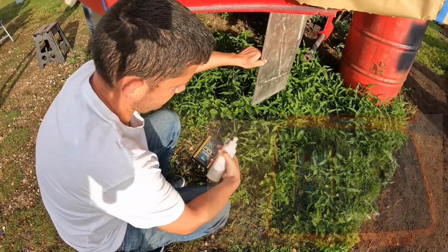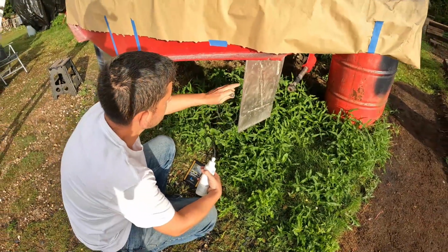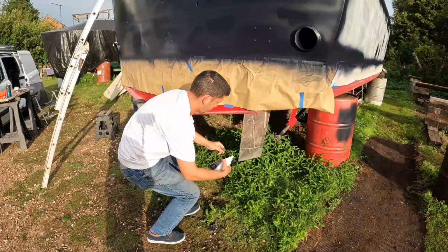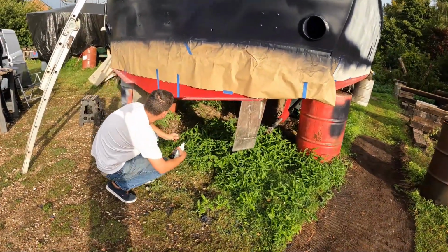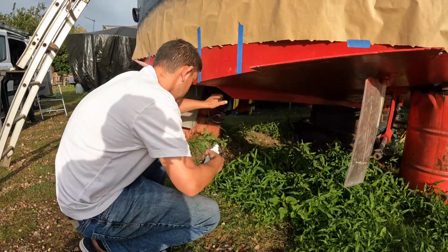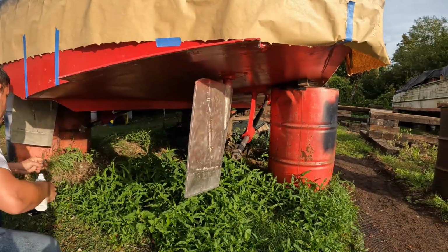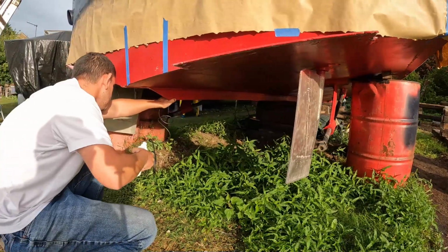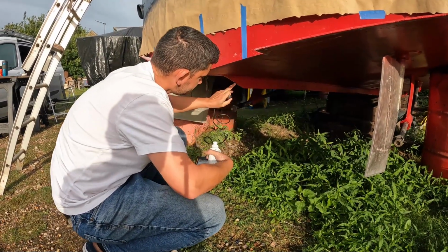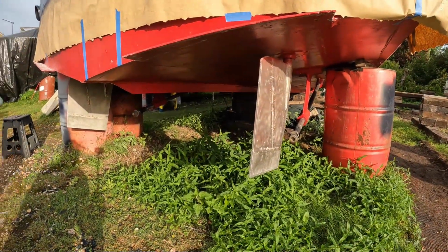Stainless steel. 8.9. That's absolutely bang on. Yeah, that's a 9mm plate. That's absolutely spot on, that machine. Yep. Yeah, that's absolutely bang on, isn't it? That's doing that job perfect.